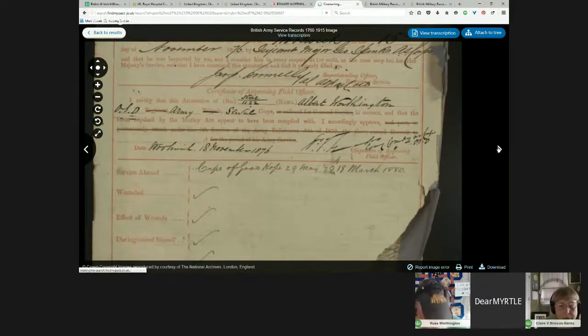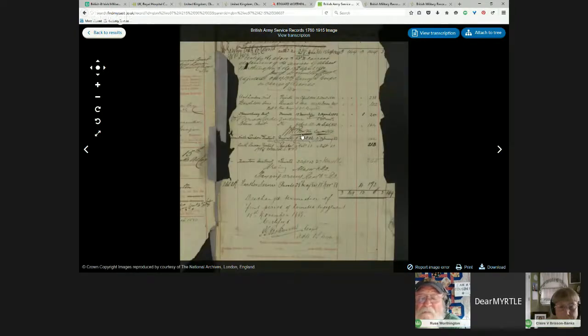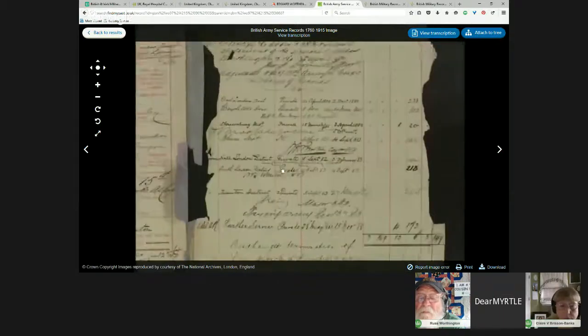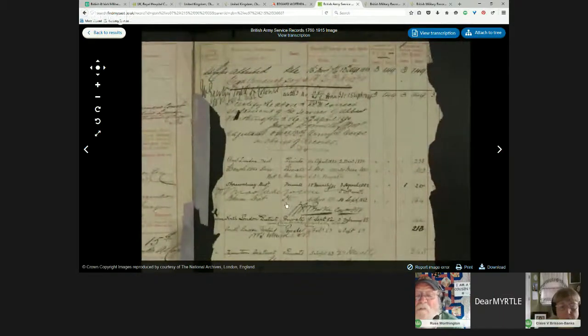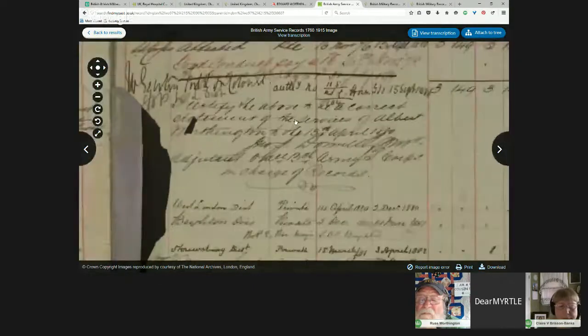Wounded said check mark, and I think that means they looked at it, but there weren't any. And that was still for Albert. Yep. Now we'll find out. Ooh, this is getting exciting. Now, obviously, this is a very fragile record set. Right. You may have to blow that up a bit more there so people can see.